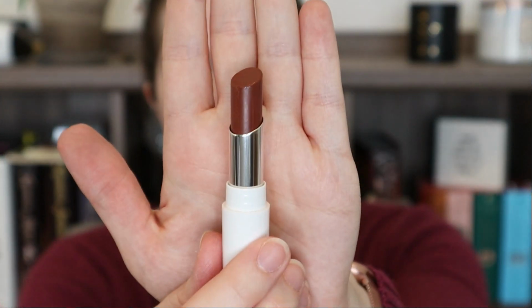All right, my friends, so let me catch you up to speed on what I did while I thought I was recording. I just applied some lip balm. I went ahead and applied my Persona Cosmetics E-Balm. Such a beautiful product. It is a tinted lip balm. I have the shade Gratitude and it looks like this right here.